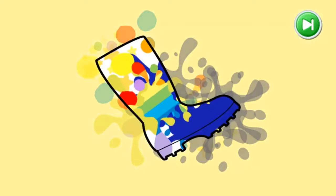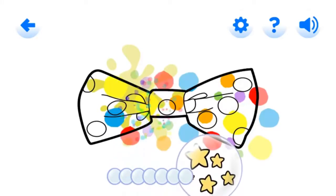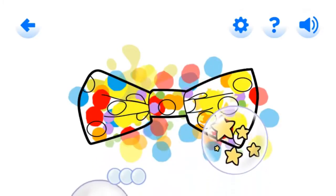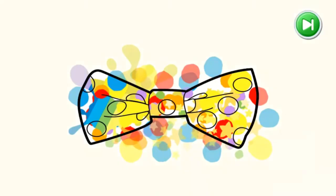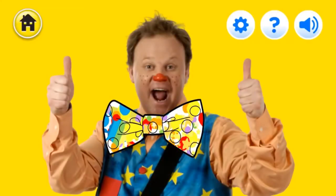Hello, Mr. Tumble. Mr. Tumble is going to a party today. Let's paint his bow tie and help him on his way. Fabulous popping. Lovely bubble popping. Fabulous popping. Well done, you did it! Thank you for all your help!